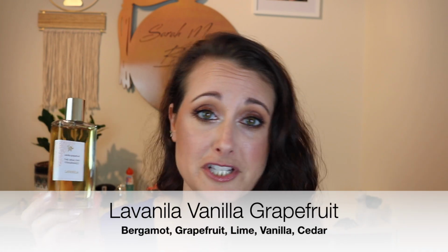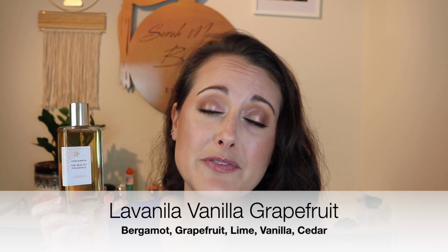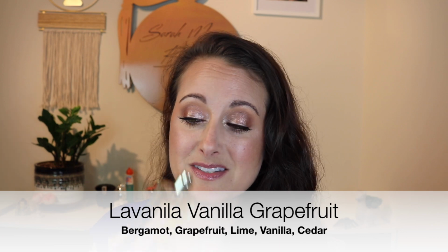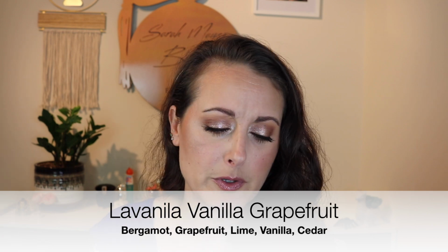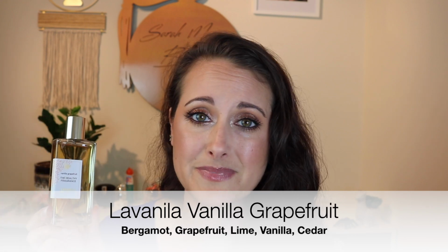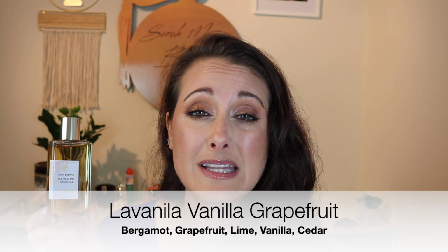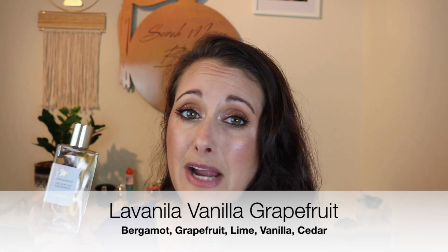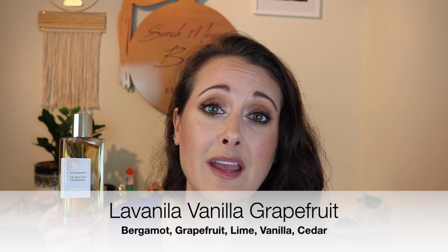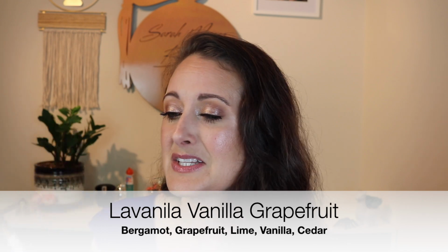The original is a beast of a fragrance. It performs so well on me. I don't think I ever had to reapply it. It stays on clothing for hours. It stays on skin for hours. I mean, this is like an 8 to 10 hour wearing kind of fragrance. It's amazing. So anyways, that is Vanilla Grapefruit from Lavanila. So glad to have that.